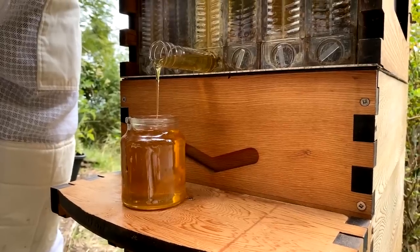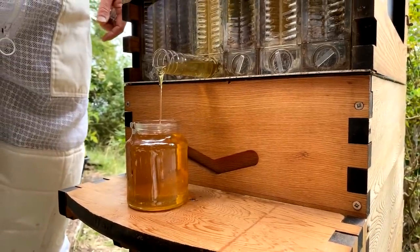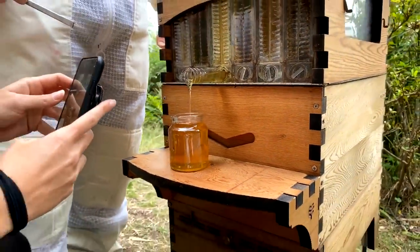Cedar, you're notorious for taking great big sips of honey. Hey, you don't have to pull out that. Don't tell people that.